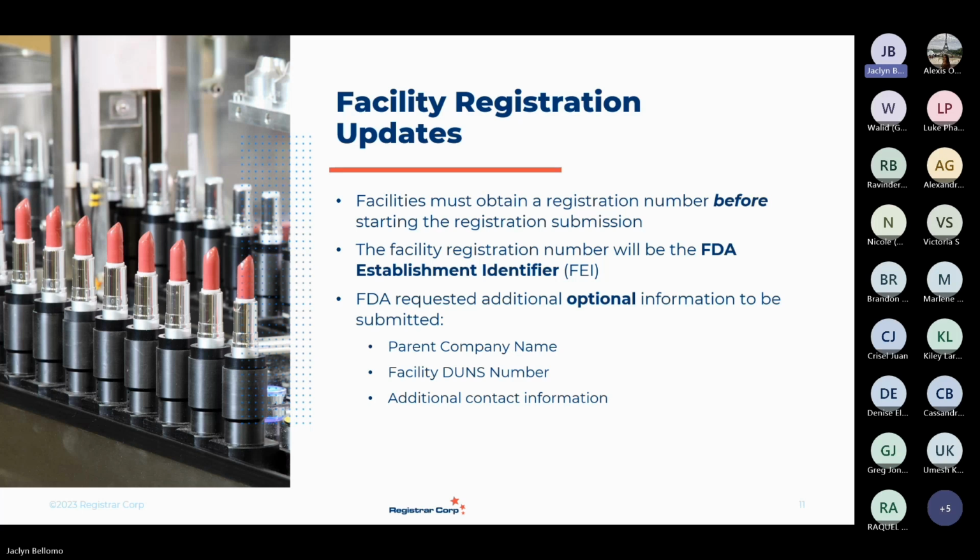Very important to note that if a facility doesn't have that FEI number, to get one, Registrar Corp can help in issuing FEI numbers. We do expect with this new update that a lot of facilities who don't have FEI numbers will be requesting them from FDA. So there could be a flood of a lot of people coming in and asking for this number. So very important to start this process now.